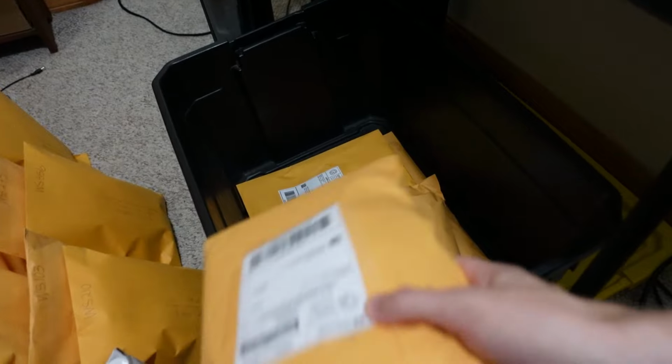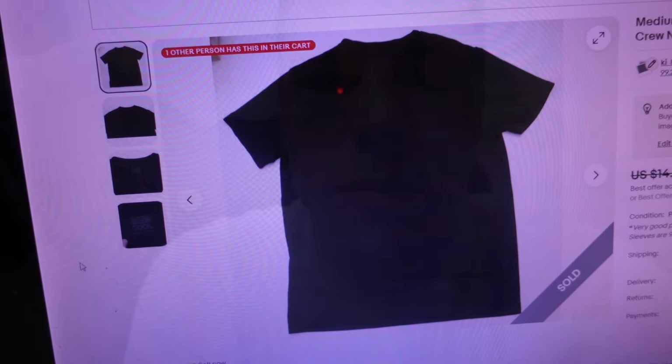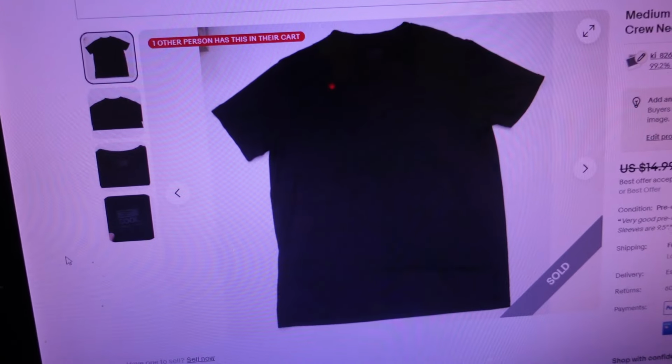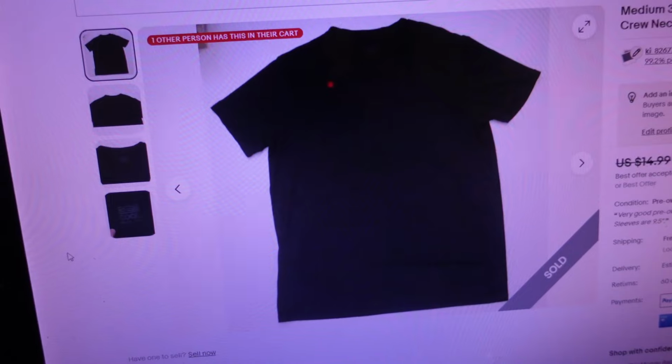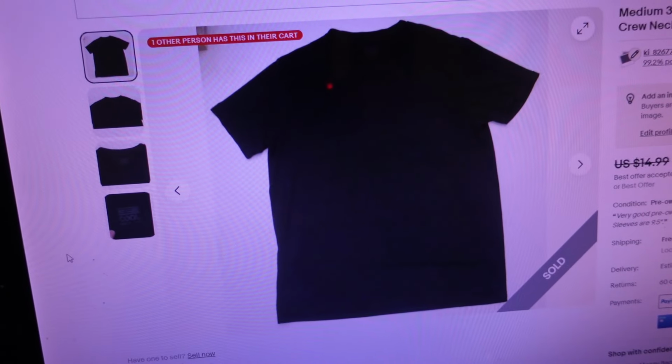Alright, one more order for the tote. Trying to get into list mode, but we keep having orders come into the small store. We had another one sell. Let's take a look. $12.55. We sold this medium 32 Degrees Cool black men's short sleeve crew neck t-shirt. I'm gonna go grab that one. We'll get a label on it as well.